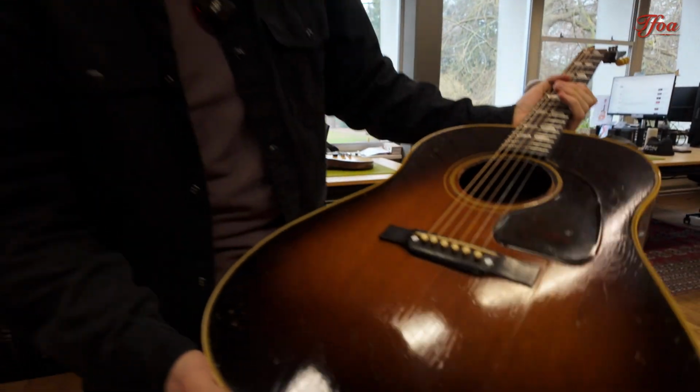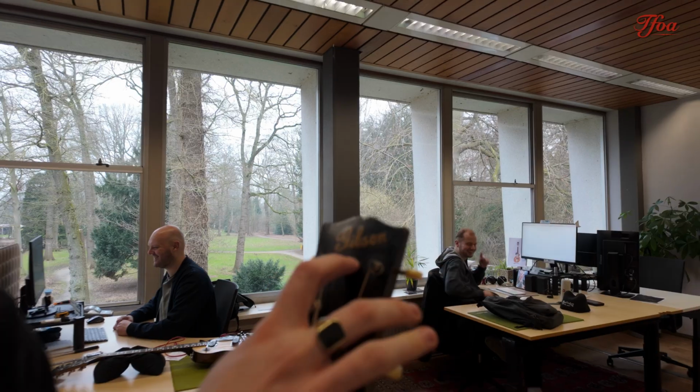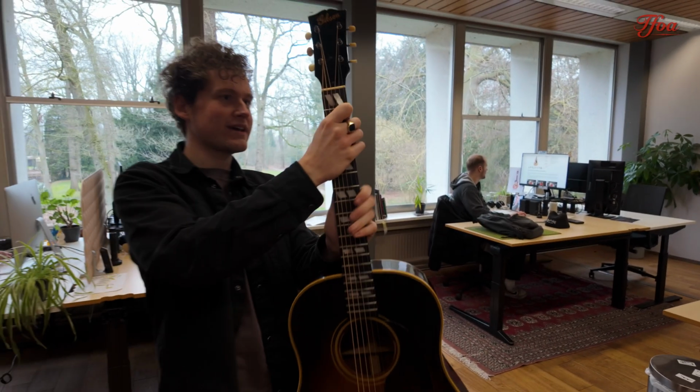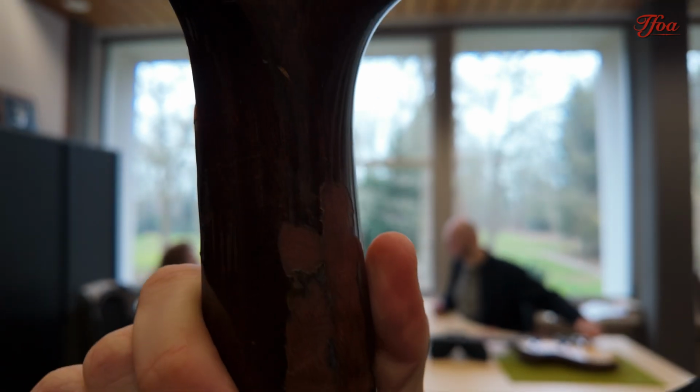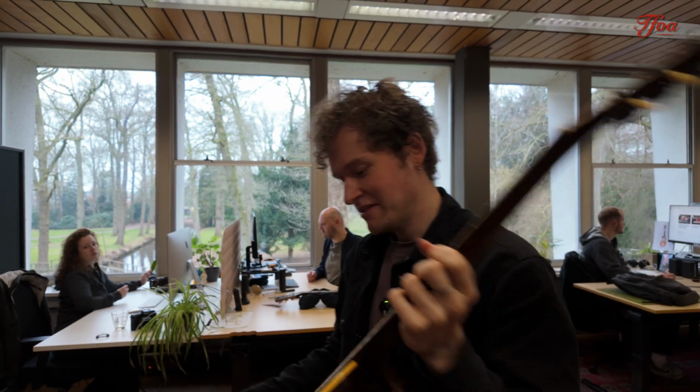Of course, there's a lot of crackling here. There's also a repaired crack over here. We have the script logo on this one. I played it briefly last week and it's got a really big neck. Feel that? Some interesting wear here on the back of the neck. Very aggressive thumb. Yeah, maybe someone had a thumb ring or something like that.